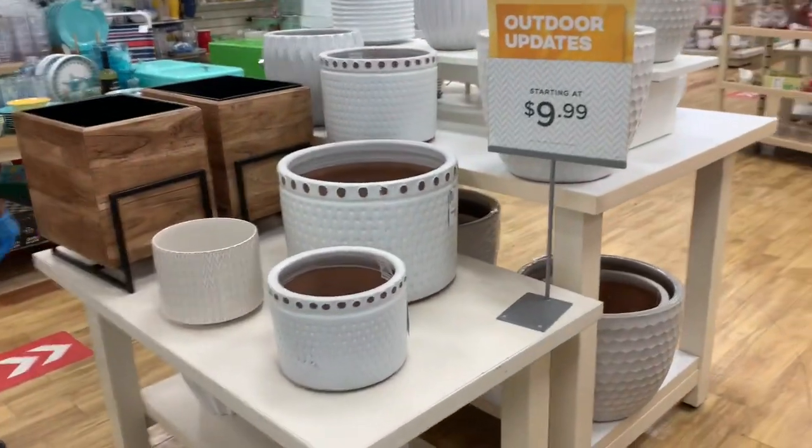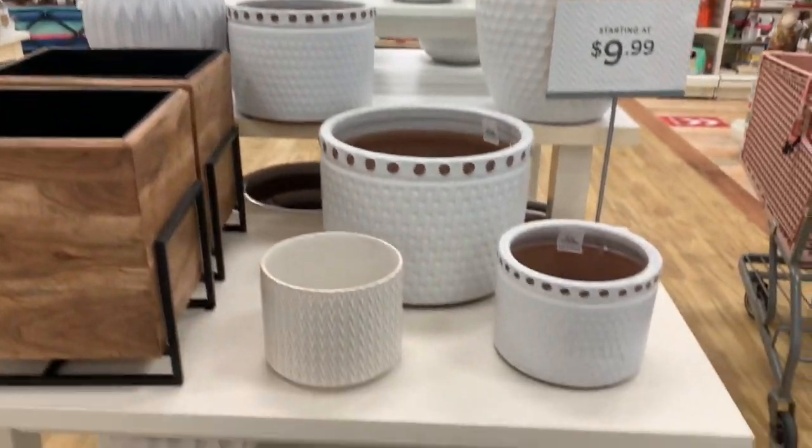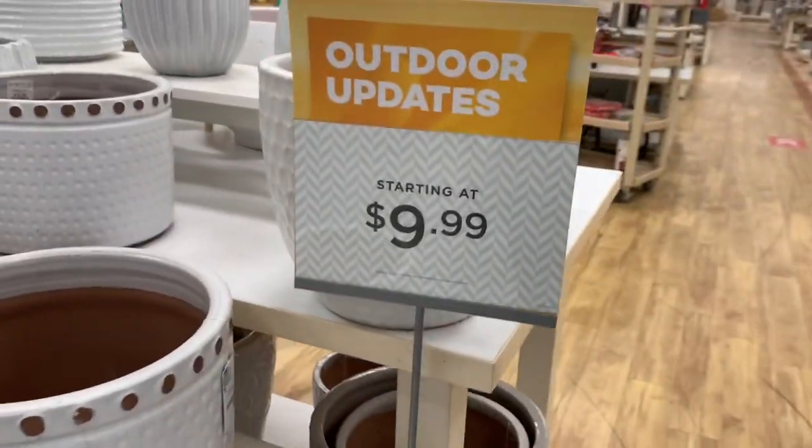So as soon as you walk in, they have all the pots right here in the front. A bunch of white pots starting at $9.99.